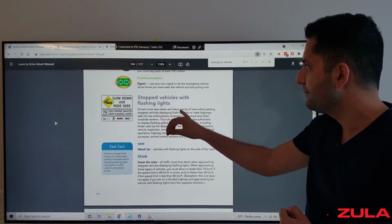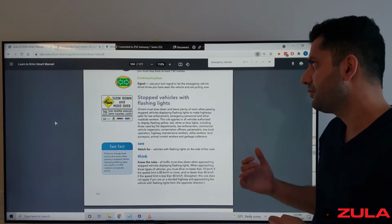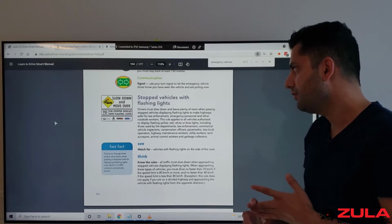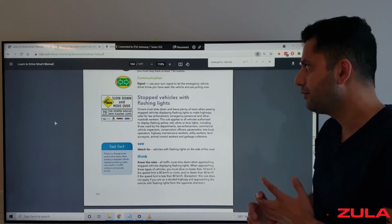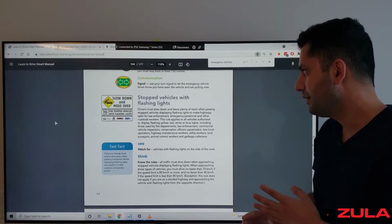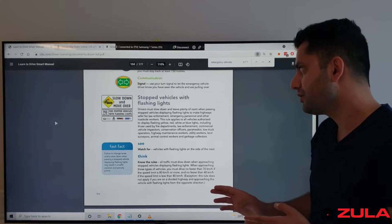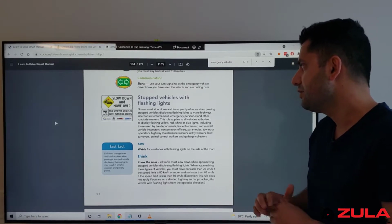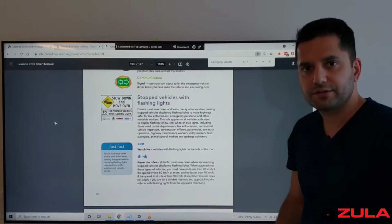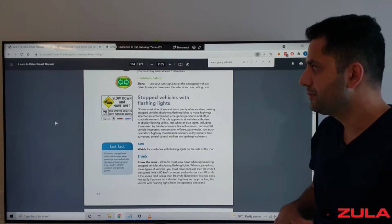Drivers must slow down and leave plenty of room when passing stopped vehicles displaying flashing lights to make highway safer for law enforcement, emergency personnel, and other roadside workers. This rule applies to all vehicles authorized to display flashing yellow, red, white, or blue lights, including those used by fire departments, law enforcement, commercial vehicle inspectors, conservation officers, paramedics, tow truck operators, highway maintenance workers, utility workers, land surveyors, animal control workers, and garbage collectors. So all of those are considered vehicles that we need to be paying attention to.